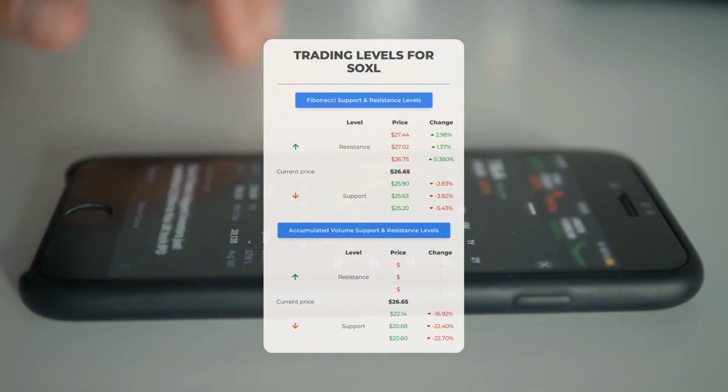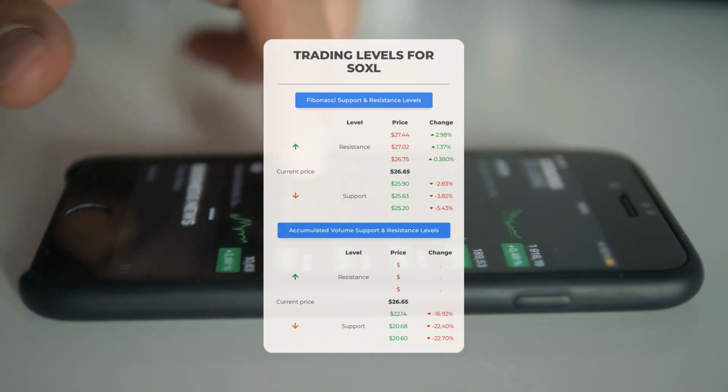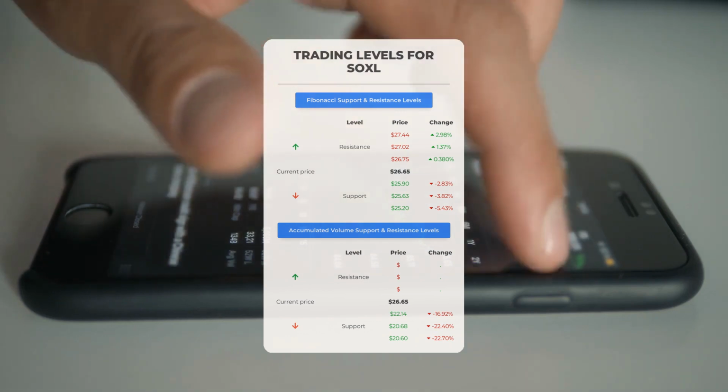On the downside, SOXL encounters its first support level at $22.14. If this support level holds, it could present a good opportunity to enter the market, anticipating a rebound.